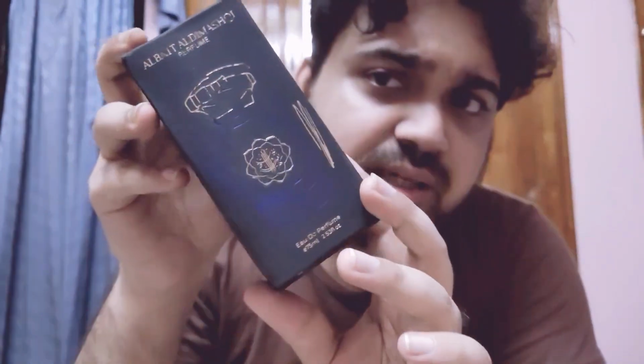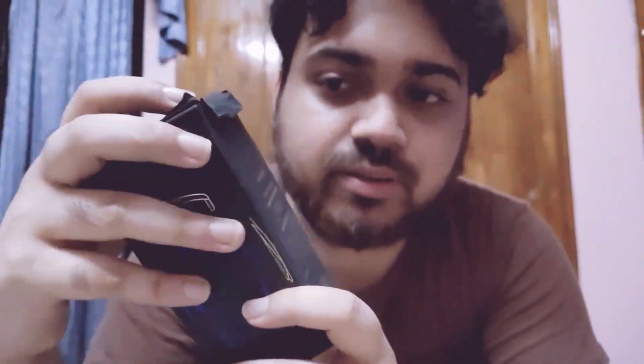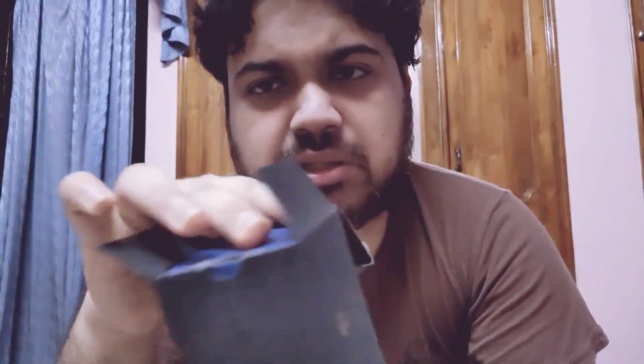So as you guys can see, here's the box itself. The name of the fragrance is at the back, and this is how the box looks. My box is kind of old, it's been over 2 years, so it does have some marks of being old. The box is a standard cardboard box, nothing to be excited about. The presentation is quite normal. So that's mostly it about the box.